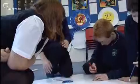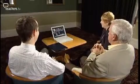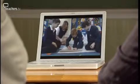In Scotland, problem solving has been a formal part of the 5 to 14 maths curriculum since 1991. In this programme, a problem-solving session at Nethermill Primary School near Dumfries is reviewed by the teacher, Mark Valentine, Isabel Murphy, an education officer and former head teacher, and Professor Lindsay Logan, who led the team which drew up the guidelines in the maths curriculum for teaching problem-solving.